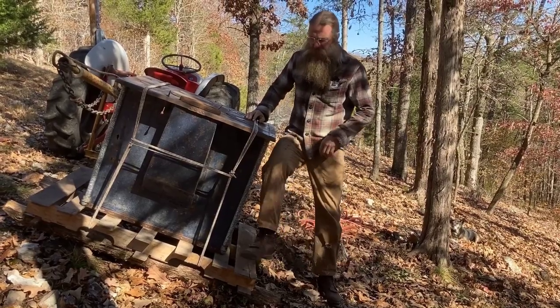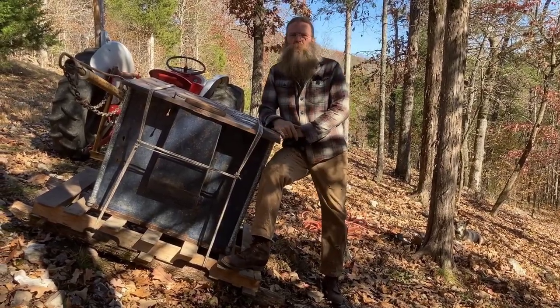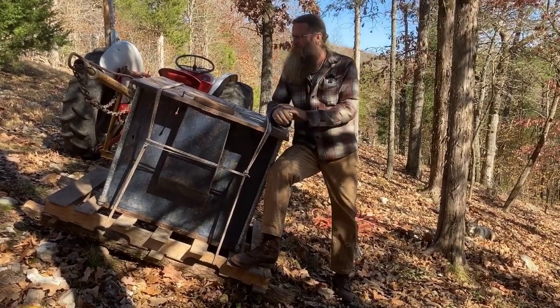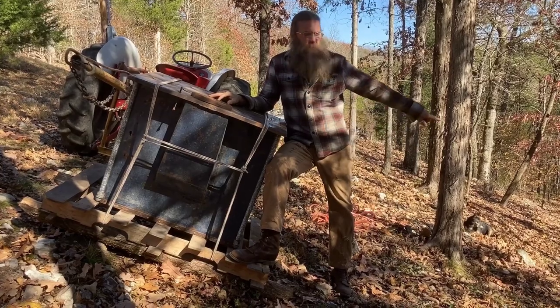Okay, so that went super smooth. She had a tag line on it and had total control of the whole thing. It never really felt like it was going to swing way out and tip the tractor over. So we got it in position right here. Now we just got to go straight down the hill with it.